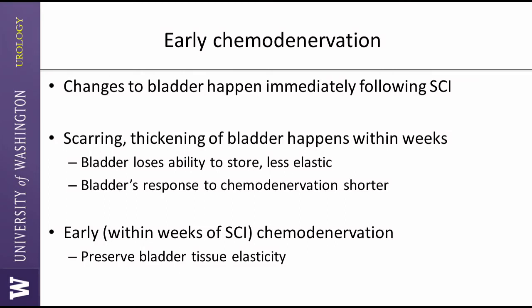Another research project that I'm trying to get off the ground is early chemodenervation. We have noticed, other people have noticed, that changes to the bladder, that thickening, that scarring, can happen very soon after spinal cord injury in humans, and we have a rat model that demonstrates it. And so the bladder loses its ability to store, it's less elastic, and the bladder doesn't respond as well to the botulinum toxin injections when it gets thickened and scarred.